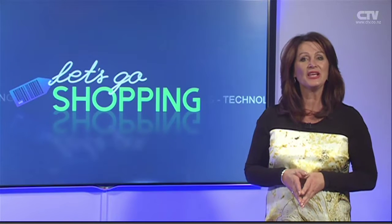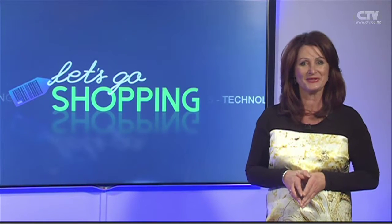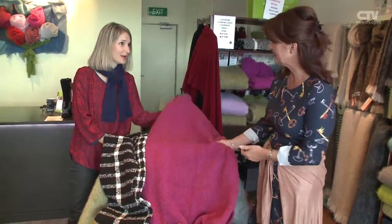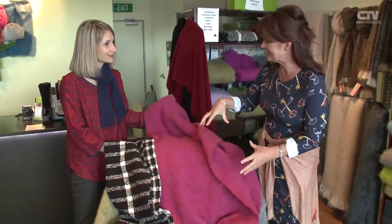First up today though, we're going to be heading out to Beckenham Central to see Andrea at the Mohair store. I'm at the Mohair store and it is absolutely bursting with colour and warmth in here. Andrea, stunning colours you've got here. I know, we were quite excited when we unpacked the box and had these ones in, as you can imagine. Well, we're talking seconds here?